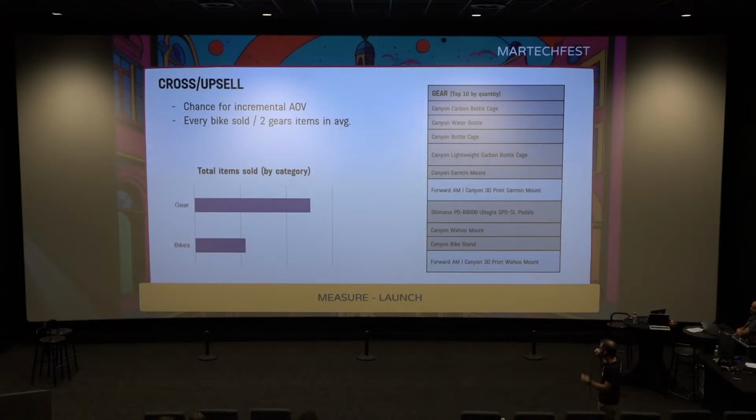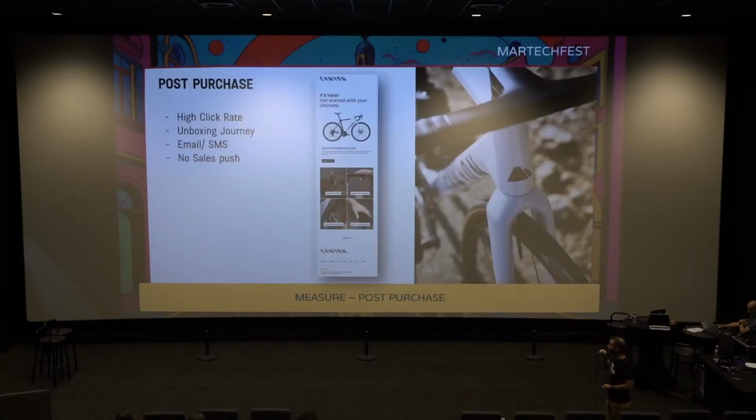Also, the two new products that we launched together with the bike were in the top 10. Of course, we highlighted them in the email, but at the bottom of the email, so we were not expecting that many items to be sold. But if we sold the bikes, people also liked the gear that we combined, and this was very nice for us to see at the end.